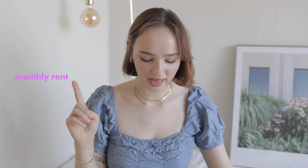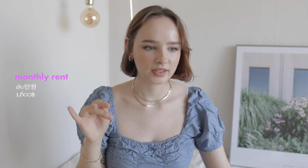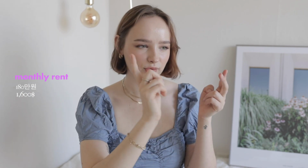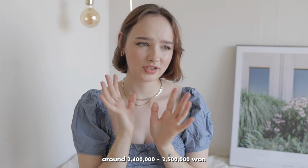And then the monthly rent was at 180만 원, which is around $1,600, but that is without anything included. So then you get gas, water, heater, kwanlibi, which is the maintenance fee for the building, and on top of all that the interest fee for the loan that we would take from the bank. So the price would end up being around 240, max 240 probably, so 2,400,000, and that's around $2,100 or something. So it's obviously a very, very expensive house.